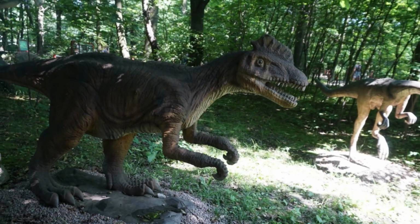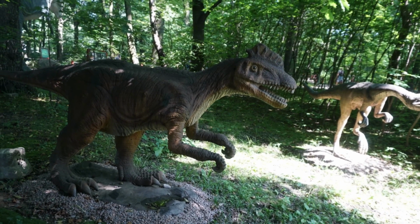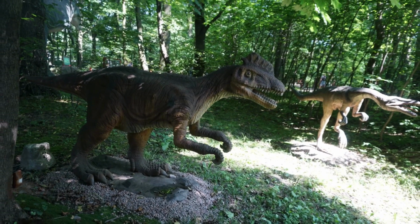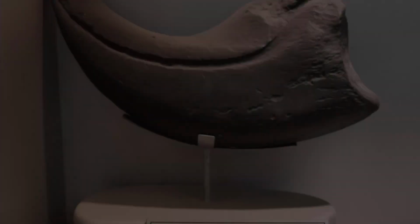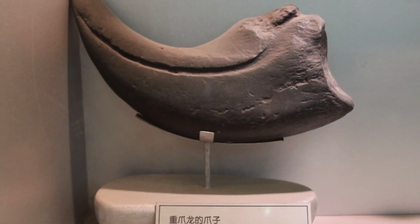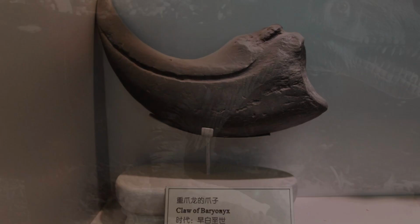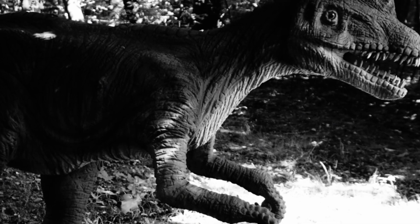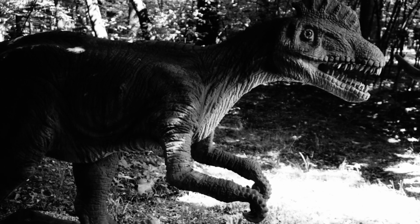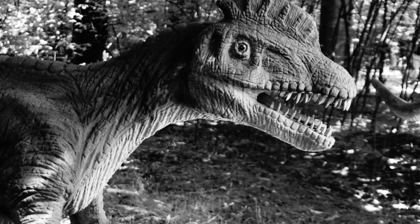Baryonyx. Baryonyx is a genus of carnivorous theropod dinosaur that lived approximately 130 to 125 million years ago during the Barremian phase of the early Cretaceous period. Baryonyx had a large, heavy claw on the end of its front feet. This claw was 31 centimeters long. It got its name, which means heavy claw, from this claw. This genus of dinosaur, which lived in Africa and northern Europe, is estimated to have been 7.5 meters to 10 meters long, 2.5 meters hip high, and weighed 1.2 tons to 2 tons.